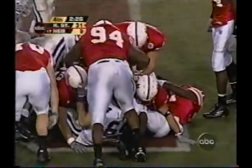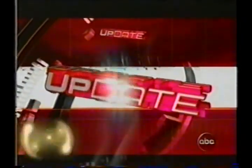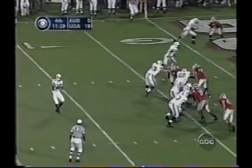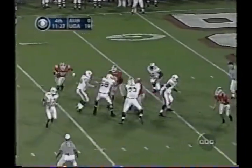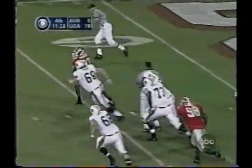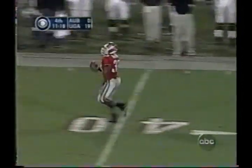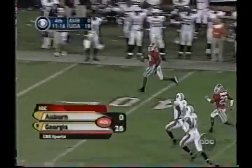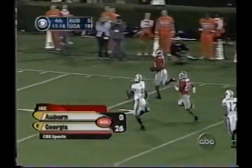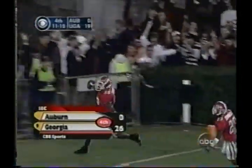Sproles. And we check in with John in New York. John? Well, in the SEC, Georgia against Auburn. Jason Campbell has plenty of time, but the ball gets tipped as it's released, bounces around a couple of times into the hands of Odell Thurman, who goes 99 yards, starts to tiptoe, starts to run out of gas, but gets it into the end zone for the touchdown, 26-0.